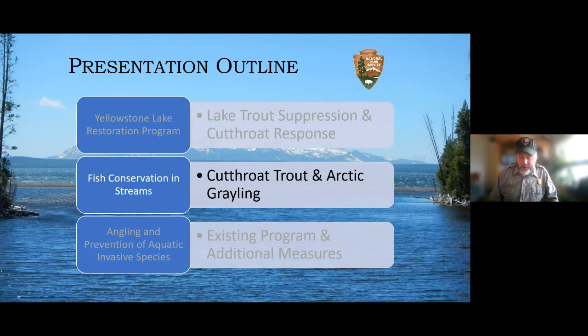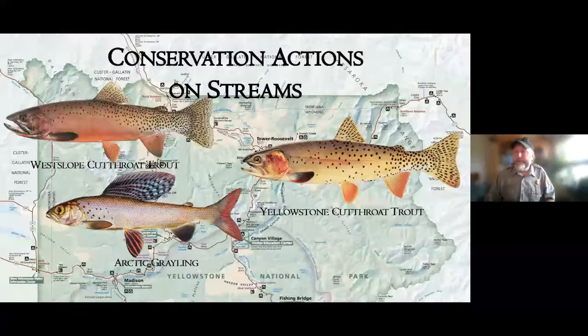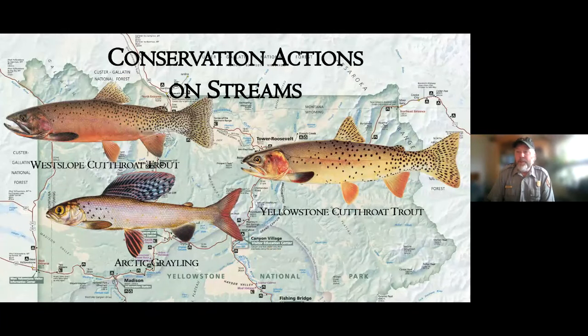So let's shift now to the work that we've been doing on streams across the park. In Yellowstone, both West Slope cutthroat trout and Yellowstone cutthroat trout are native. Also, Arctic grayling are native in the Gallatin and Madison drainages on the northwestern portion of the park.